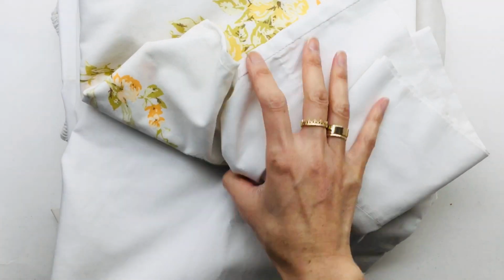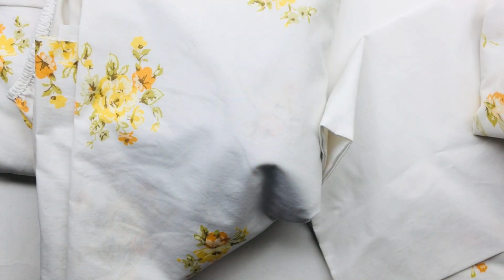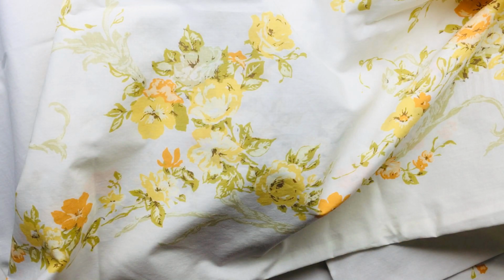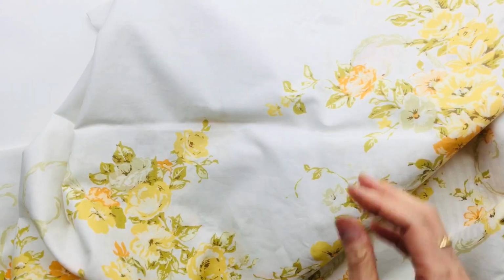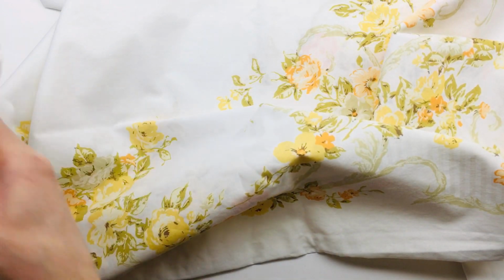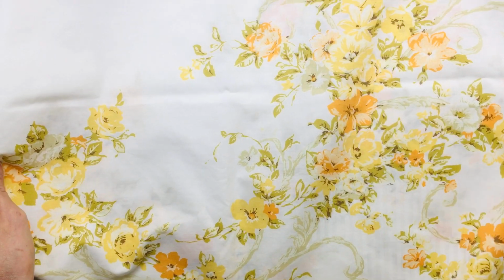is this vintage sheet set. There is a fitted sheet and 2 pillowcases, and when this is folded up, I don't really like the flowers. I'm not really attracted to the pattern, but let me get rid of this part. But once you see the full pattern, it's just such a vintage design to me, like a retro vintage design.